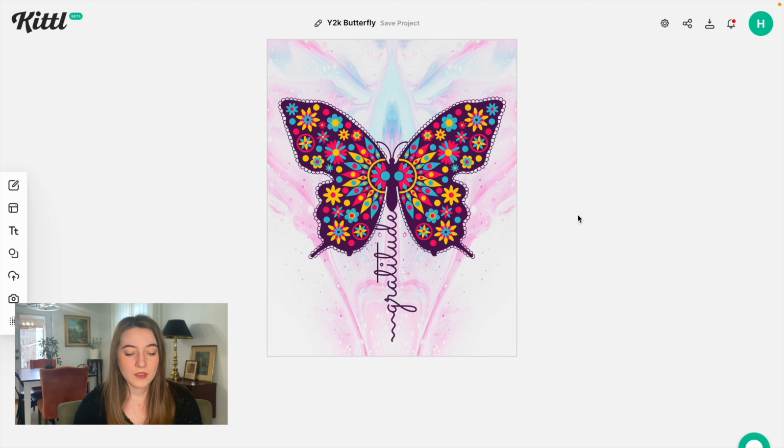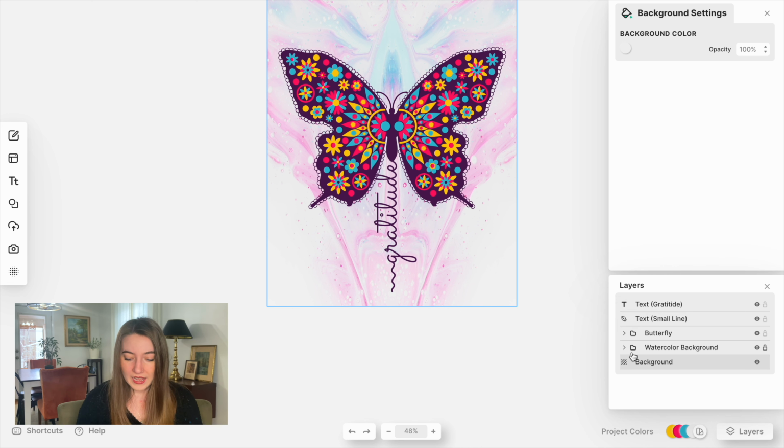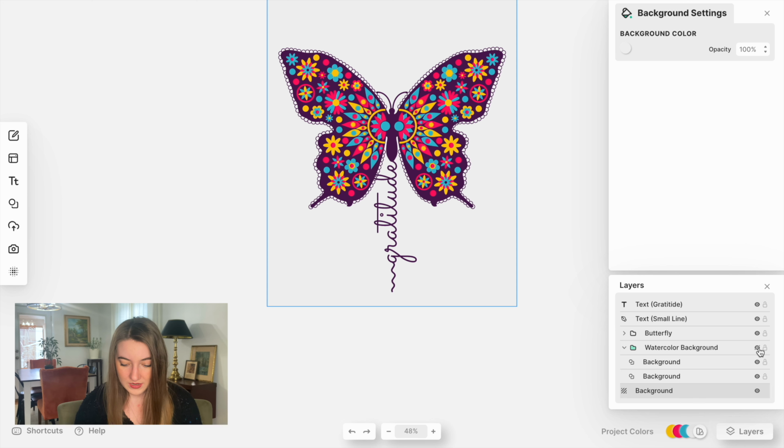And now, one of the first things that I always like to do when I'm on Kittl is, because a lot of these designs are optimized for more like posters or other kinds of printed products, if you're doing it for a shirt, you are going to want to make sure that there is no background. So I'm going to go over to the layers down here, and then I can see that there is this watercolor background. So I am going to unlock that, and then I'm going to make it so we can't see it at all.